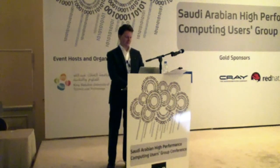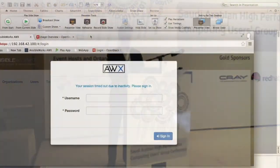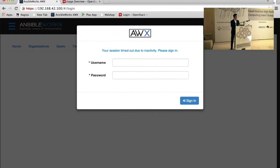And if I can get to my web browser here. I'm going to show you AWX. This is the web interface that sits on top of Ansible. It's not necessary for use. If you just want to run playbooks and manage your inventory, you can use the open source tools effectively. And I'll show you some of the playbooks, but I'll also show you what AWX looks like.